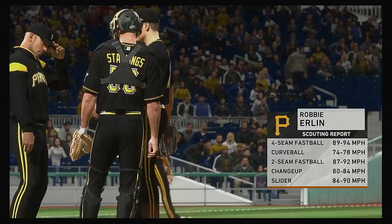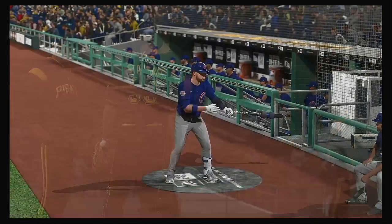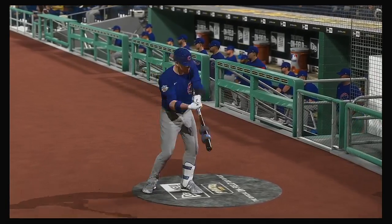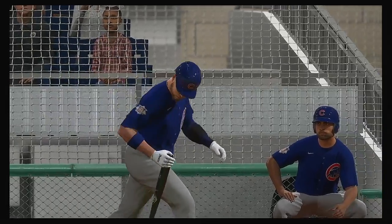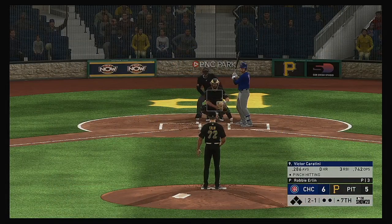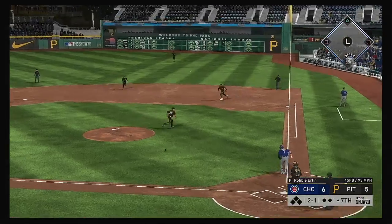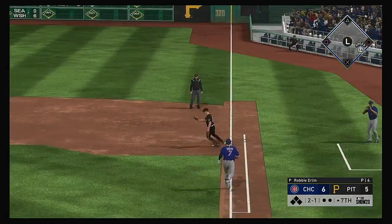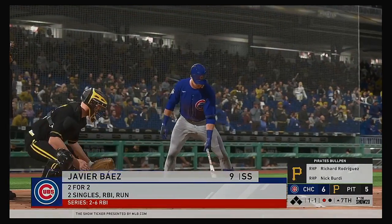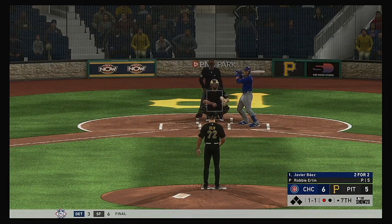Robbie Erlin is on to pitch from the bullpen now to start inning number 7. Number 72. Victor Caratini is up off the bench as he'll pinch hit here to start inning number 7. Breaks is bad as this one's popped up. And the throw to first is in time, so the leadoff man is gone here to start inning number 7. Number 9. So the lineup flips over, and digging in, Javier Baez.